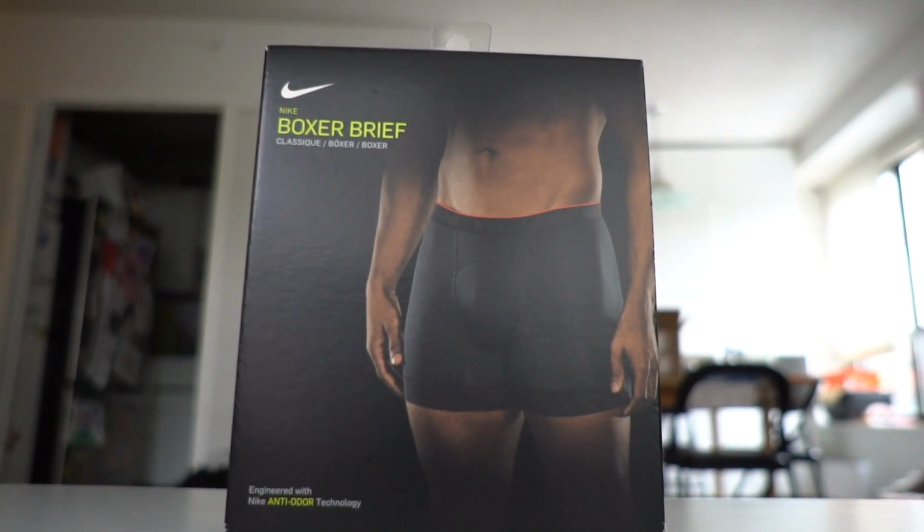So the first one I'll talk about is the Nike underwear. And that was the only one out of this group that came in a 2-pack. It was about $30 on Amazon, so about $15 per underwear, but you do have to buy 2 at a time. Now, those were really short.